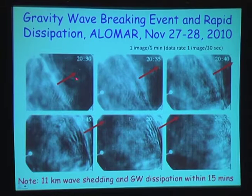The event lasted about 40 minutes. It entered our field of view, just at the bottom corner here, moved fairly rapidly across the field of view, and there's some aurora around earlier and things like that. But you can see as it starts to exit the field of view, it looks like it's shedding waves, and then it's breaking and becoming quite turbulent in the last 15 minutes.